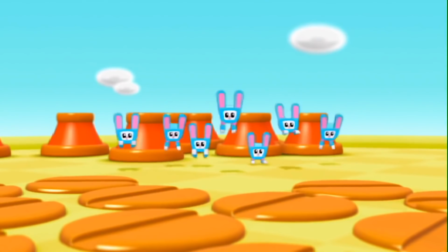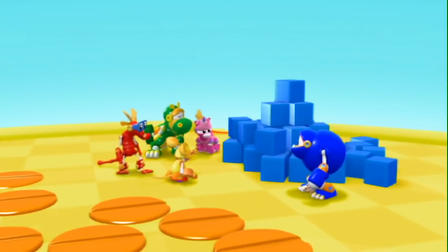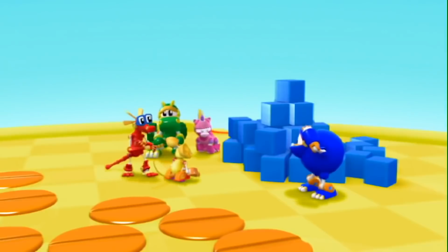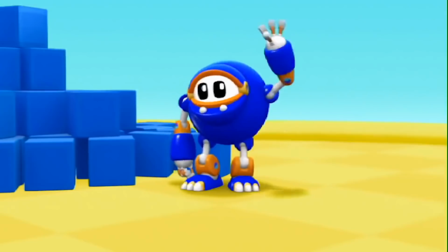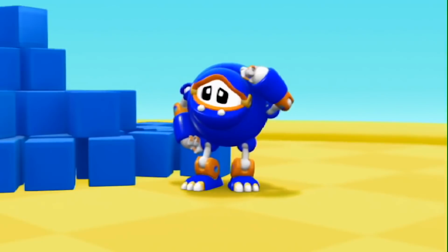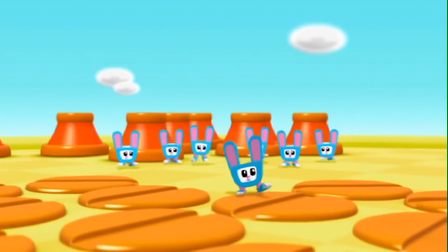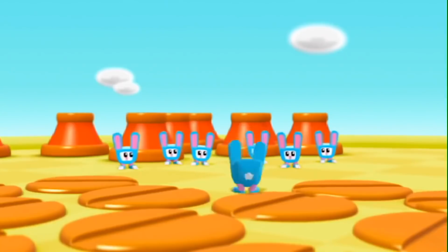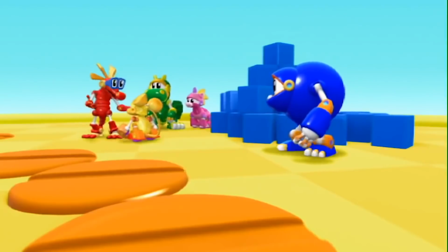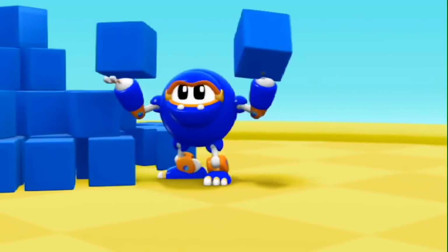Wow! Those bunnies are pretty excited. Look at all the cool blocks. Oh, those are boom blocks. They must be for building the bunny boomer. Come on, little bunnies. We're here to help you build your bunny boomer. Whatever that is. Curious. Why won't they come over here? Doesn't matter. I'll bring the blocks to them.